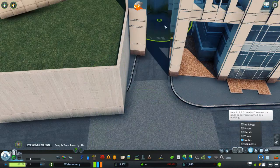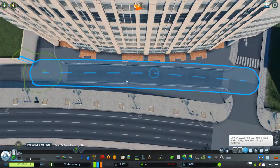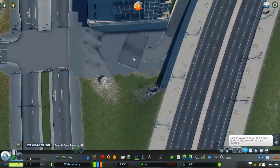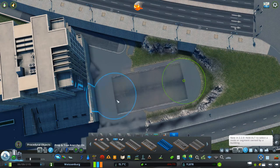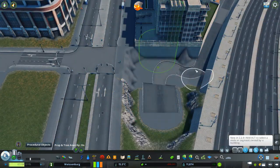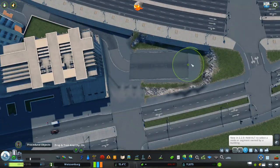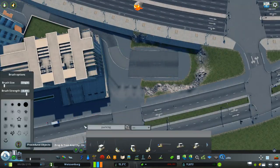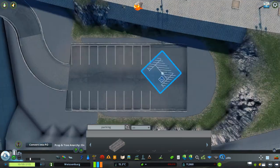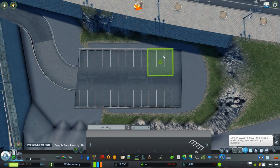I also made this entrance road for the hospital, and it continues to this parking area. First, I wanted to place some parking garages from the workshop, but none of them was suitable for this corner, so I decided to make my own custom parking area, like I did in the previous episode in the Old Town.